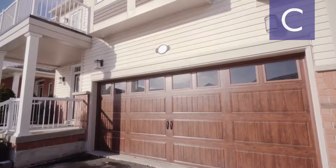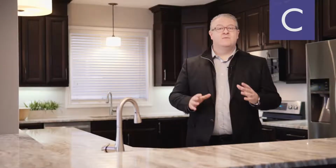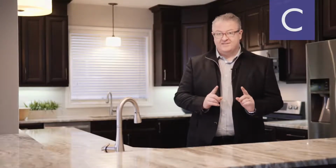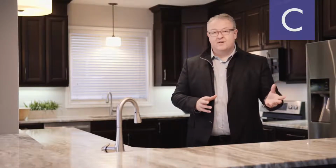This home is the one you've been waiting for. Double car garage, detached home. We've got a gorgeous finished basement, a huge custom kitchen. This is not a builder kitchen. And anything from upgraded baseboards.